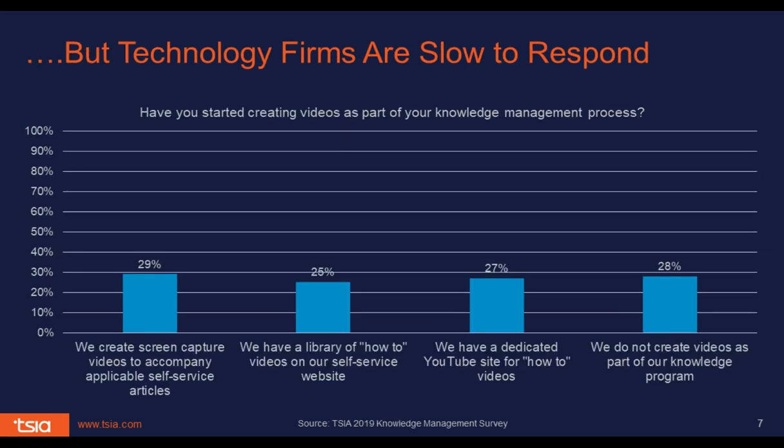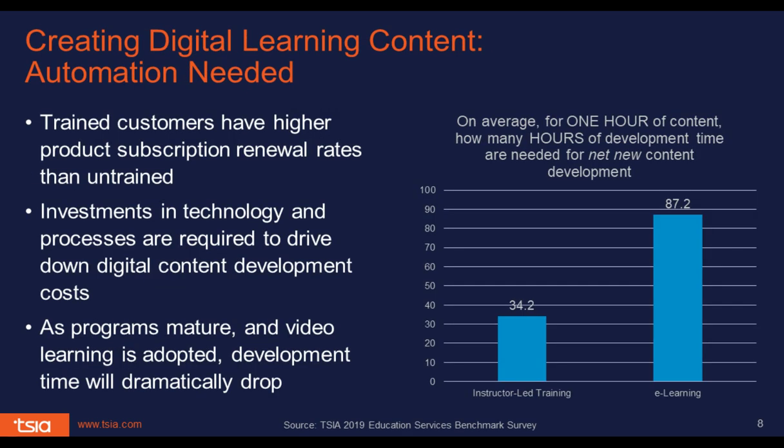Unfortunately, when we survey our members about how they are in delivering some of these newer formats, the news is not quite as good, and this is some data from my 2019 Knowledge Management Survey, where we ask if you're incorporating videos into your KM processes. And as you can see, only 27% of companies have a dedicated YouTube site, 25% have a library of videos on their self-service site, 28% say they're not doing anything with video at all. So clearly video is just one format for information and for training content, but definitely we need to be much more responsive to the evolving needs of customers.